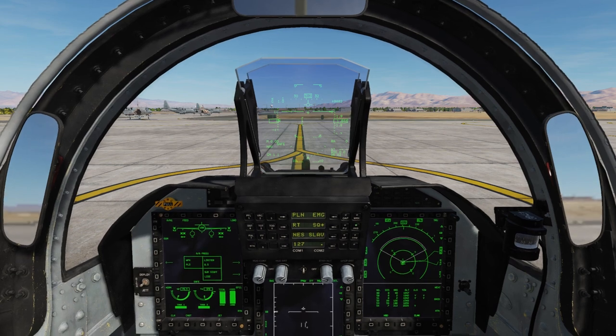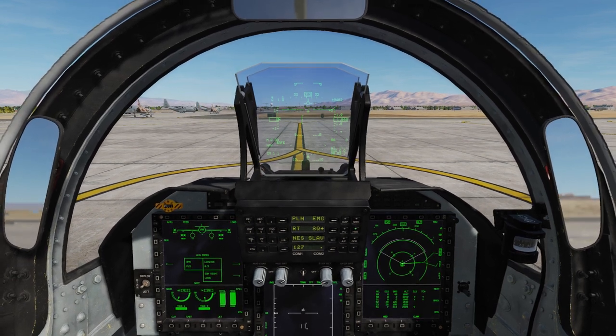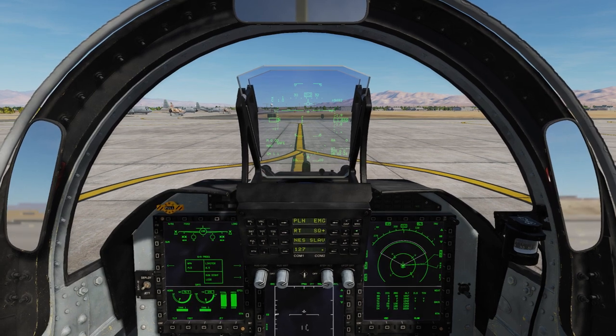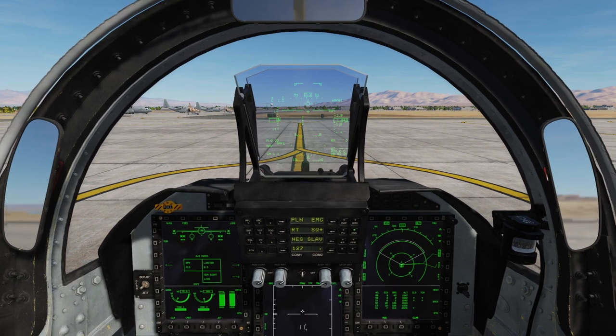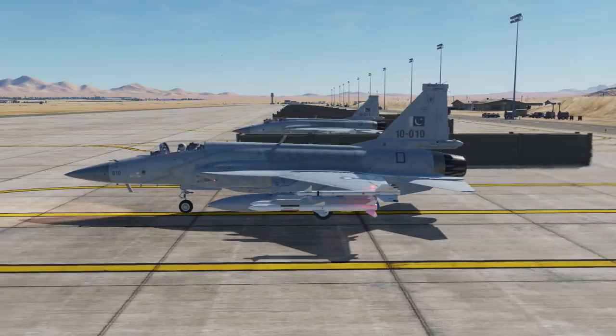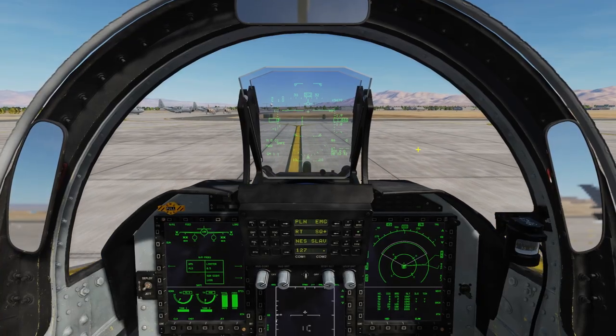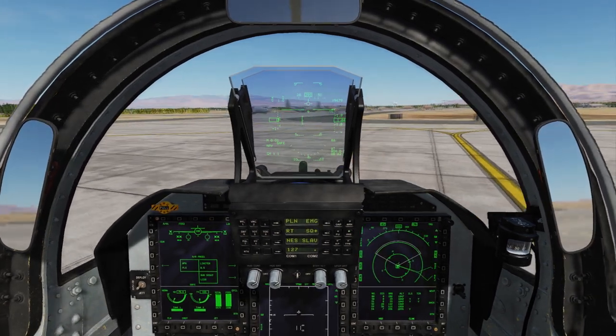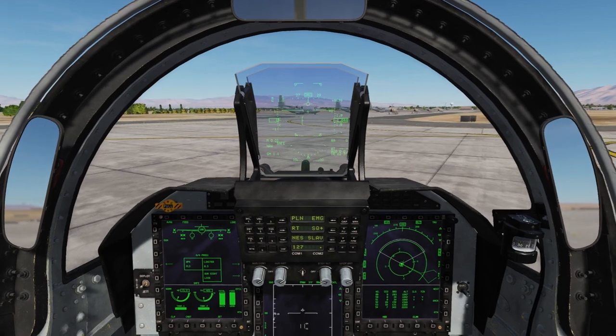The flight plan is as follows. We will be heading to waypoint 2, where the other elements of the flight will be holding. And once we have reached that area, all the ground attack aircraft are going to push. And this will hopefully go smoothly.